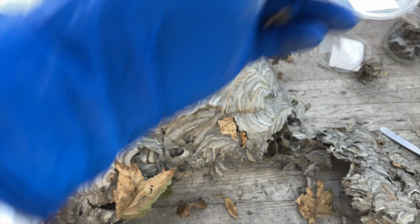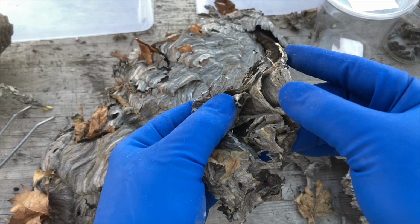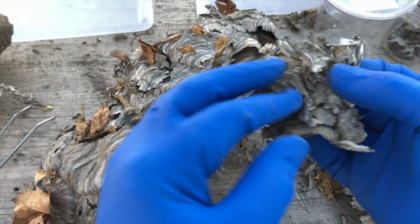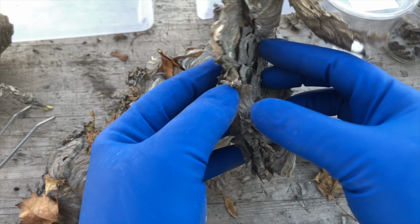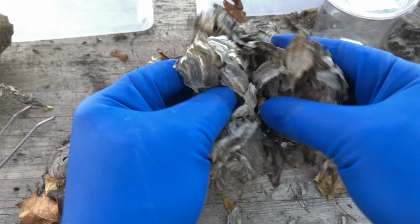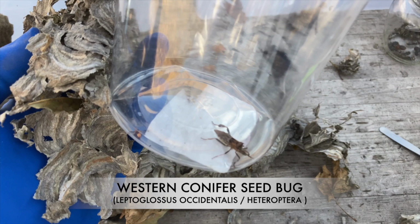Go through all this stuff first. We'll see if we can find any living insects or parasites, that kind of thing, inside these paper layers. Sometimes you do. We find earwigs, spiders, parasitic insects, beetles, all sorts of different things. We found this guy today in another nest. Have to figure out who he is and we'll let you know after we research it.